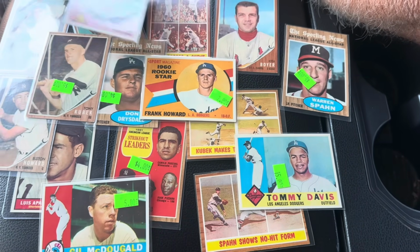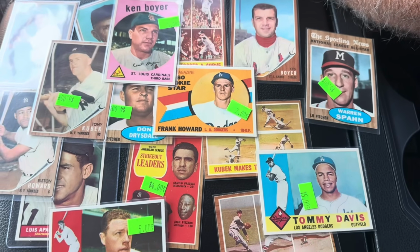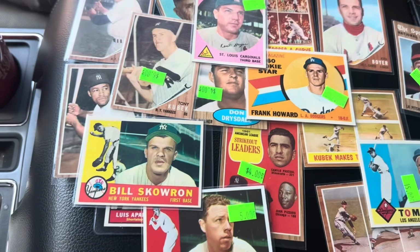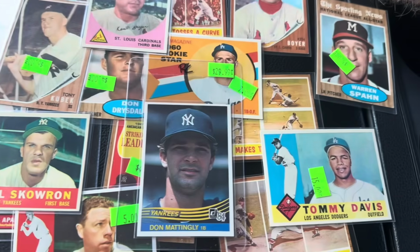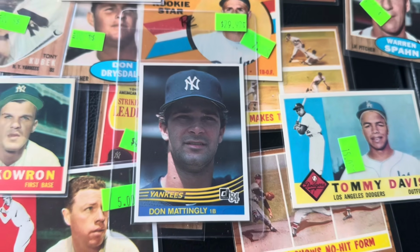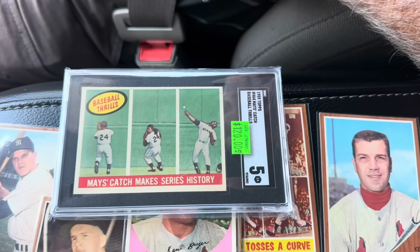Tommy Davis, rookie. Tommy Davis, that's not a high number, is it? Yes. Thought it was. Ken Boyer. Skowron. Oh, Donnie Baseball. That's for our boy Keith. And we've got a Mays catch.